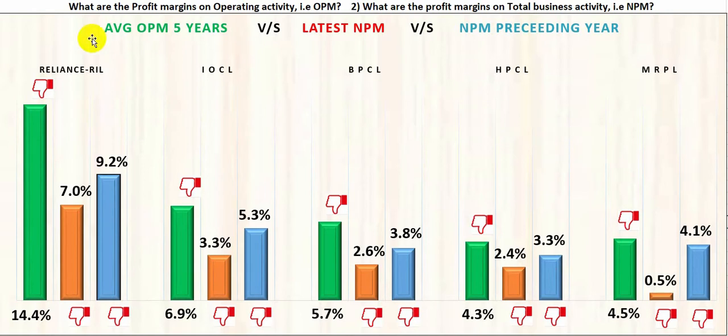Next, let us look at the profit margins of these companies on the top line. That is the operating profit margin of the last 5 years on average. And what is the NPM these companies are generating on the sales of the latest year, and then we'll also look at the preceding year or the previous year to that. That is 2019 and 2018.